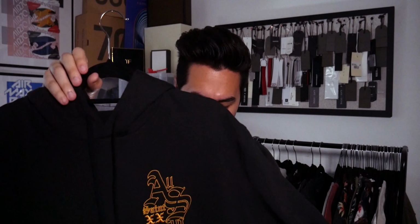Quality of it is incredible. Fit of it for me is perfect, where it's not too oversized, just a little relaxed fit on it. And yeah, I just wanted a plain black hoodie with a little subtle flex on it. Nothing too much for me. That was pretty much all I wanted. That's all I had from AllSaints. So now we'll get into a little bit different pickups.